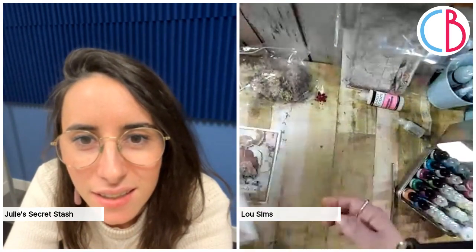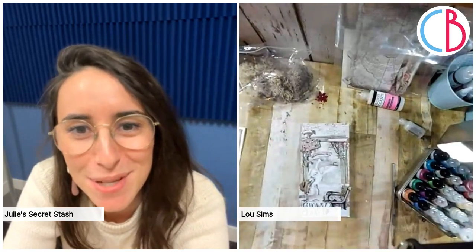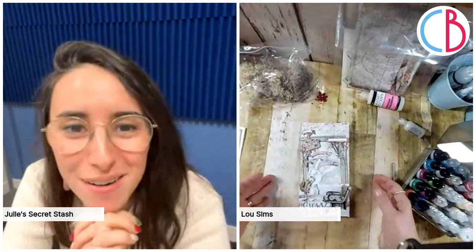Let's move you out the way so I don't put my finger in it. You have so many details on this card. Even if the person who receives it, she can just spend hours looking at it.